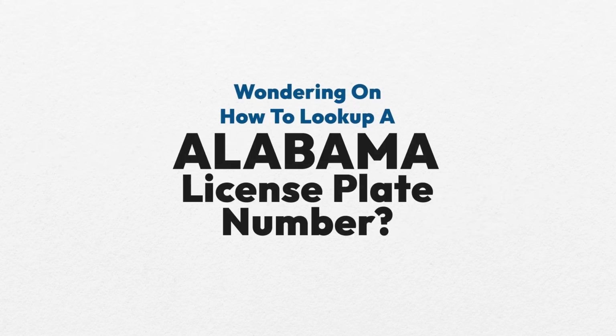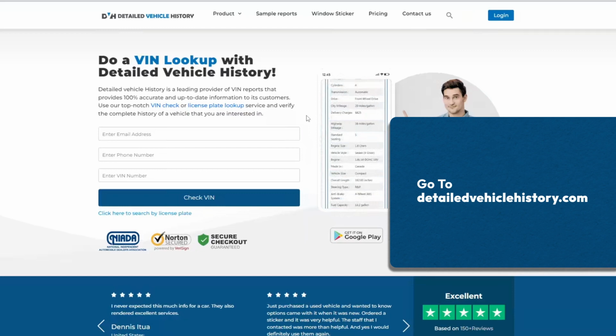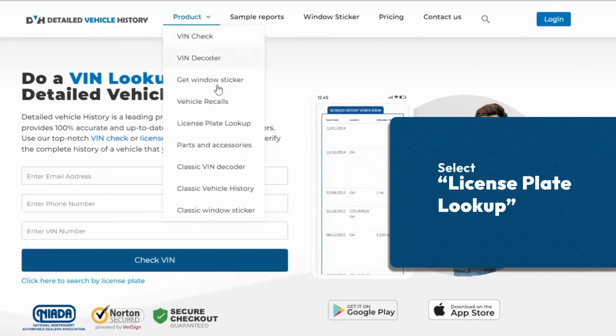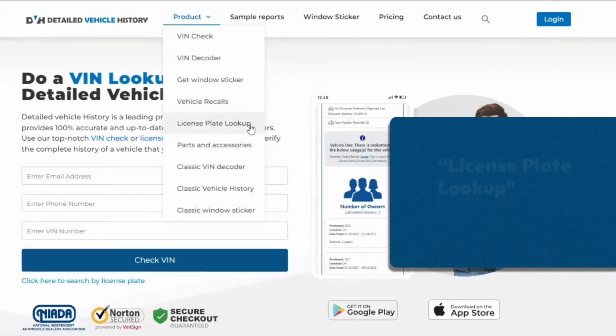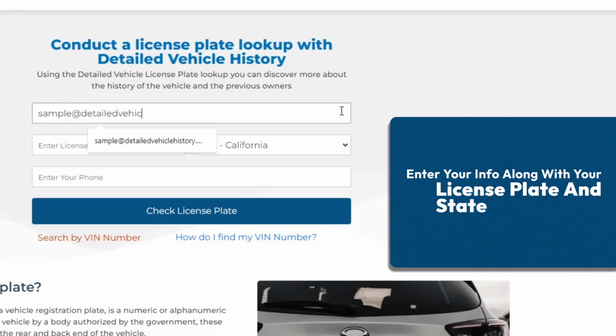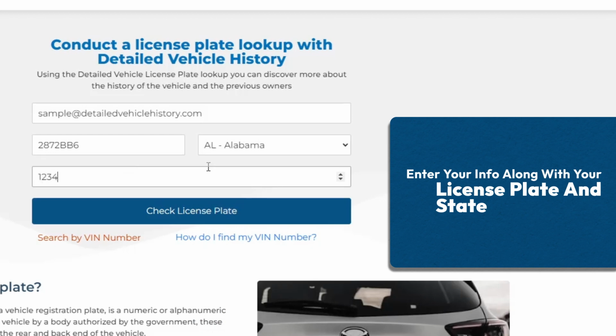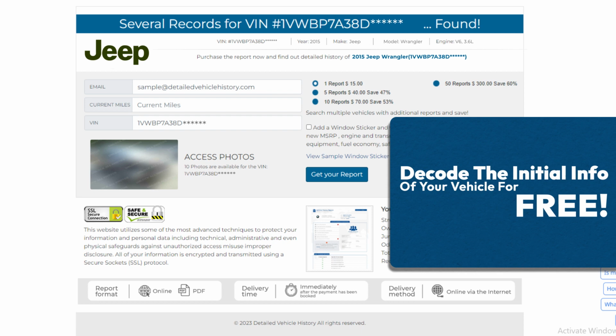Wondering how to look up an Alabama license plate number? Go to detailedvehiclehistory.com and select License Plate Lookup. Enter your info, along with your license plate and state. Simply enter your email address, license plate number, state, and leave a phone number for future support. Decode the initial info of your vehicle for free.